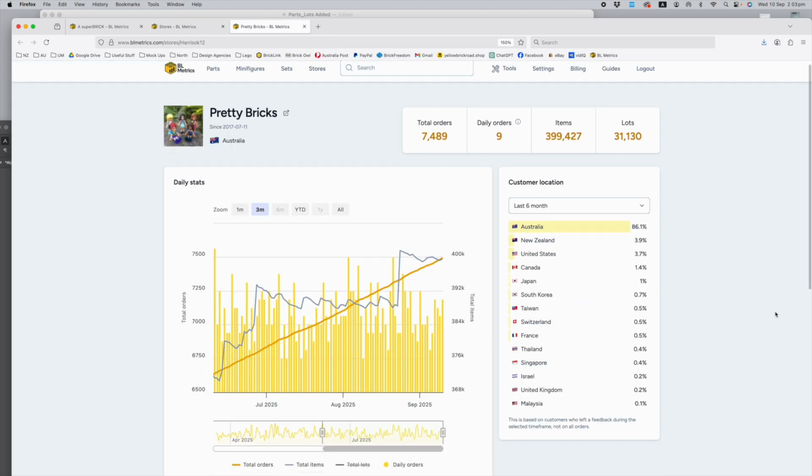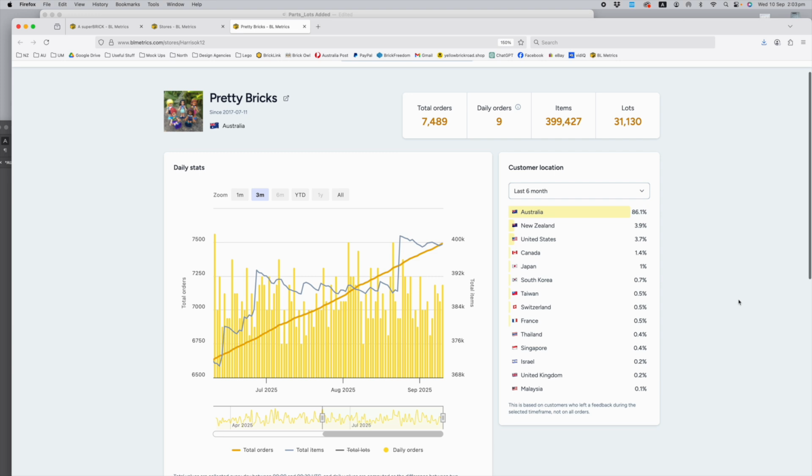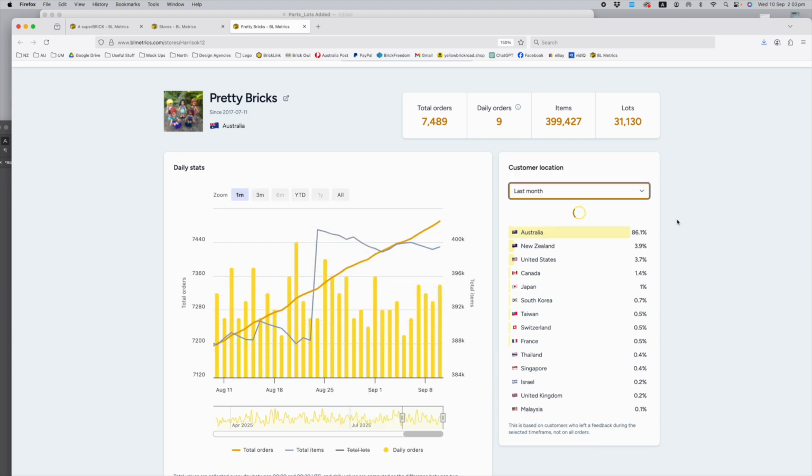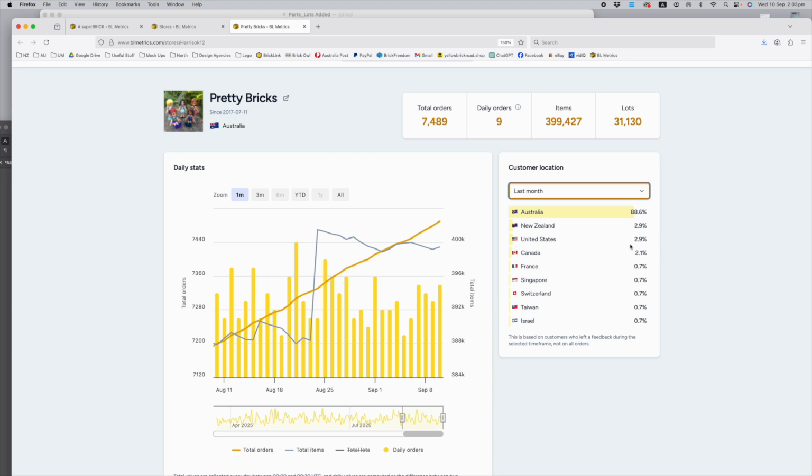As I said, Brick Metrics. Pretty Bricks even, pretty decent performance in the last month. Just 2.9% to New Zealand and 2.9% to the United States. A big upload there that took them from 388 up to 401. So that was a decent smash of upload, wasn't it? And it has been slightly, typically, up and down since then.